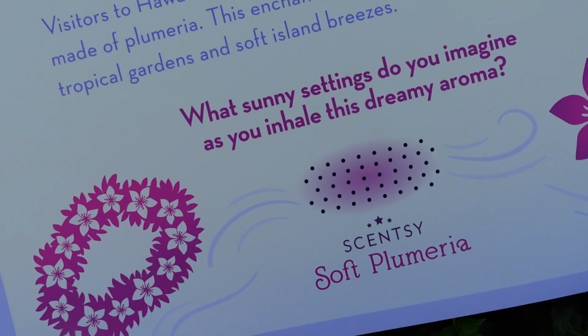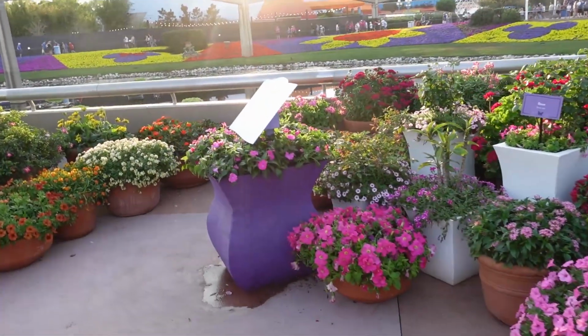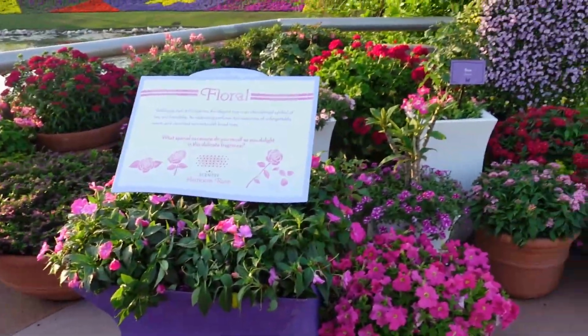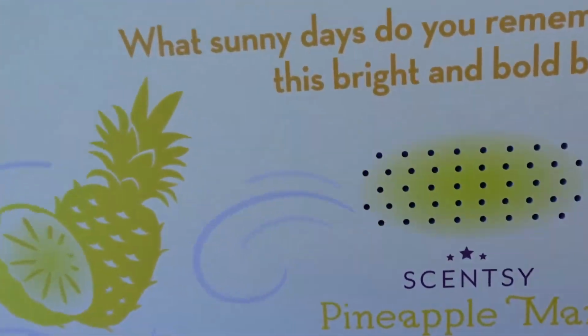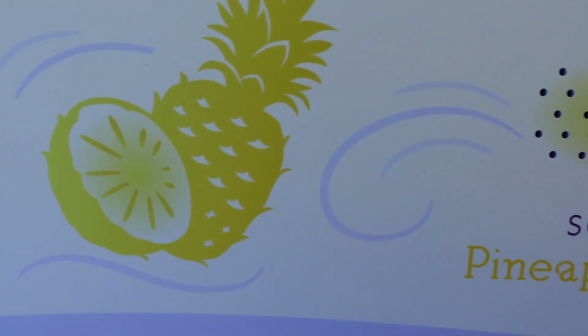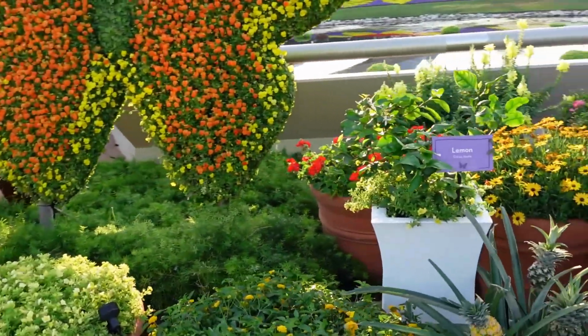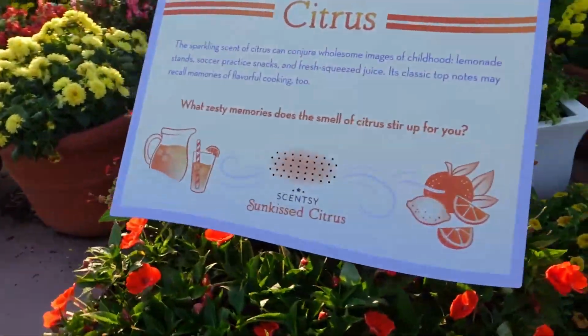I didn't think I was going to like that because I'm not a huge fan of flower scents. I'm more of a citrus and fruit scent kind of person. But that actually, oh man, I can really smell those roses and stuff. They actually smell good for some reason. But this is more my speed. This pineapple mango. Yum, that smells so good. It's making me hungry. Oh, they have a lemon. Little lemon plant. Sun-kissed citrus.